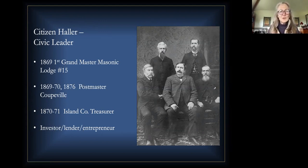and was pretty instrumental in starting things, not just politically: the first Grand Master of the Masonic Lodge, the postmaster, the county treasurer. But he was, in a way, Old Man Potter. He had a lot of money. Well, I should say his wife had a lot of money. And while they had been stationed out here, they did a lot of land grabbing, as everybody was doing, because it was free or cheap everywhere. And so he was a private banker. He lent money to just about everybody and made a killing.